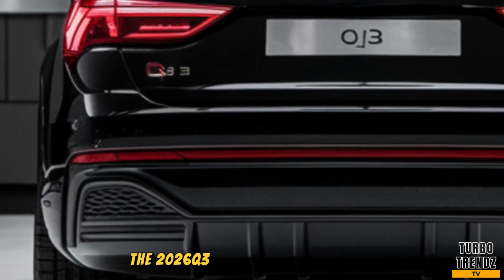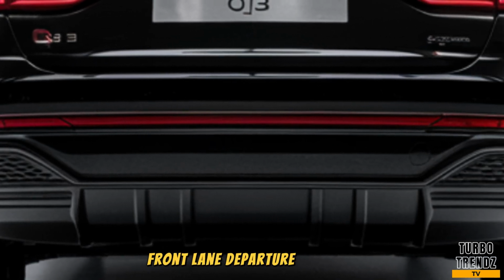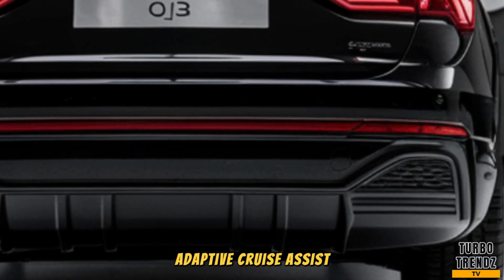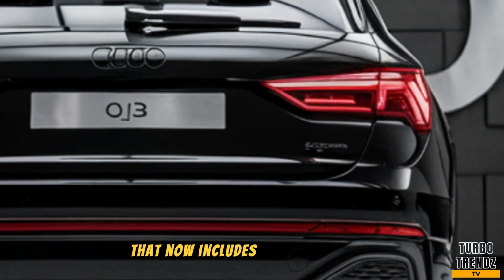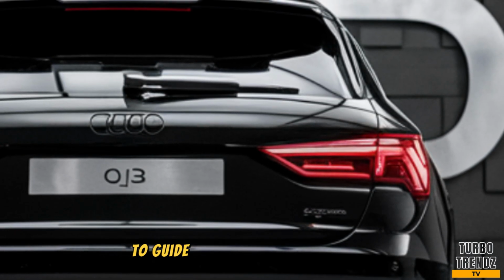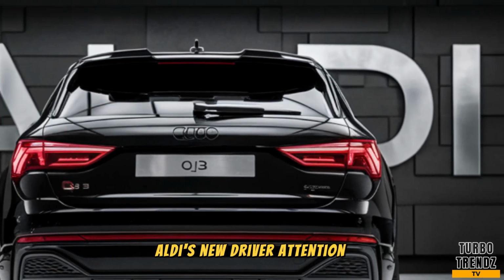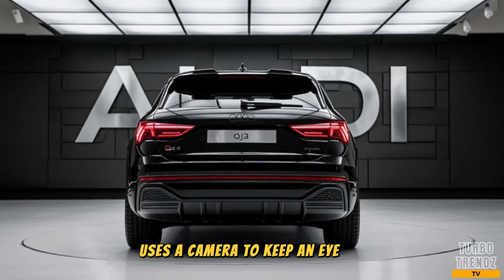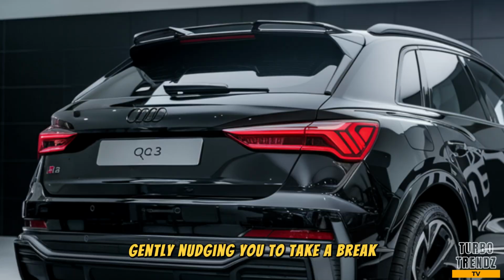Safety, of course, hasn't taken a backseat. The 2026 Q3 includes Audi Presense front, lane departure warning, adaptive cruise assist, and a new 360-degree camera system that now includes augmented path projection to guide you during tight parking maneuvers. Audi's new driver attention monitor uses a camera to keep an eye on driver fatigue and distraction, gently nudging you to take a break when needed.